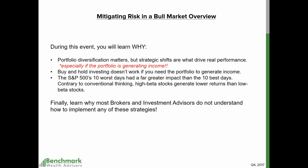You guys have probably already gotten a bazillion emails on this, but essentially my hope is that you learn why portfolio diversification matters, but that strategic shifts are what drive real performance, and the tactical shifts as well, especially if the portfolio is generating income. Buy and hold investing doesn't work if you need the portfolio to generate income.